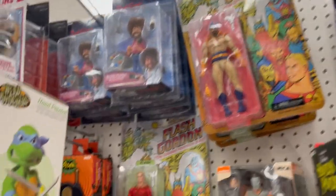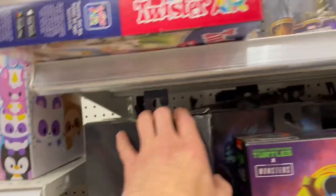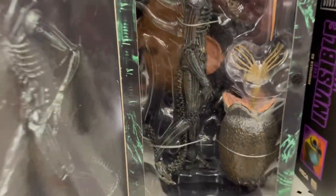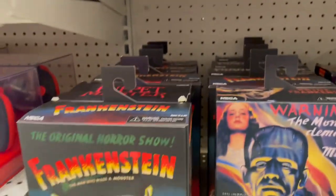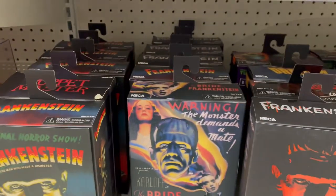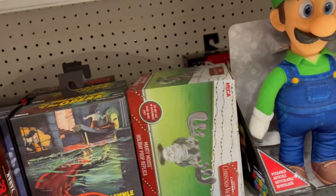So we got Nude Ming and we got the Flash. And then hand-painted Turtles. Another Turtles down there. So many beautiful collector's boxes. So many Aliens. The alien with the face grabber. You gotta love that one. What else we got here? More Frankenstein. A lot of these old school horror movie monsters. Those are well done.